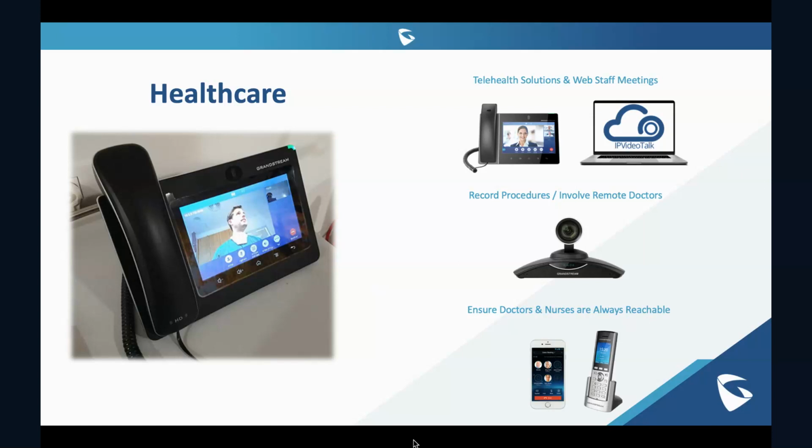And we can ensure doctors and nurses are always reachable. We've got Wi-Fi phones, Wi-Fi cordless phones, DECT phones, and the Grandstream Wave soft client that they can install on their personal mobile device, be roaming across the facility over the Wi-Fi network and be reachable on their extension of the PBX. So straight away we can get hold of people as we need to.